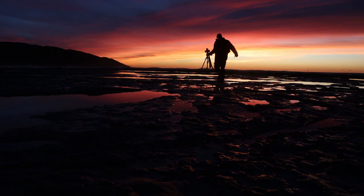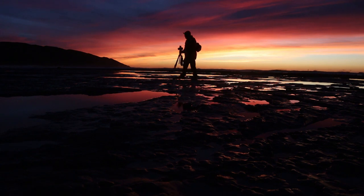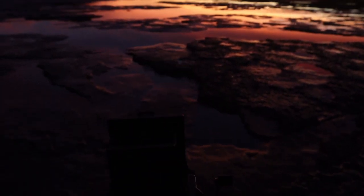I'll tell you what, quite slippery as well, these rocks. Having to tread quite carefully. We'll keep moseying. The surf's really pumping out there. So long as it doesn't pump up here, we're laughing. Now this third shot is gonna look quite nice.